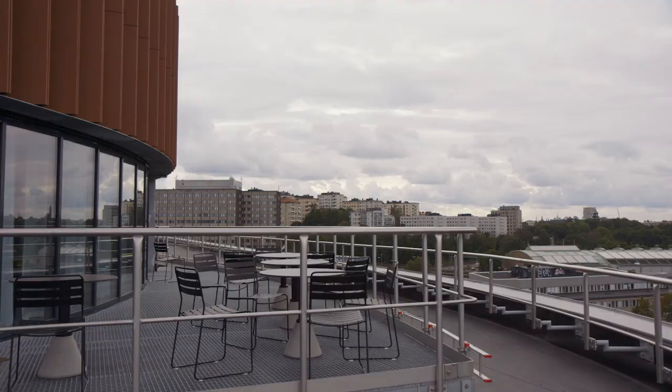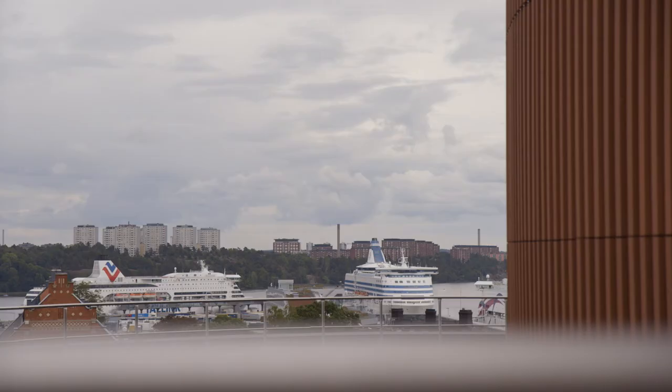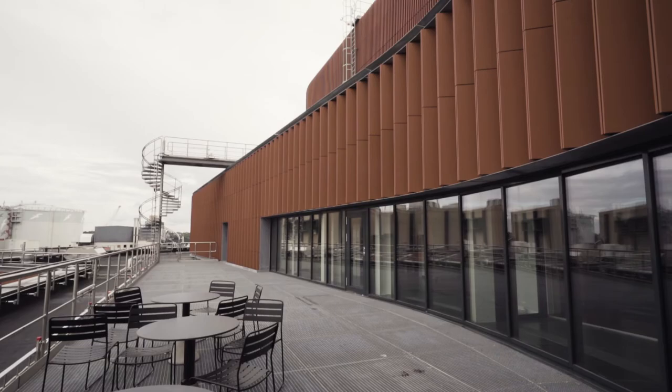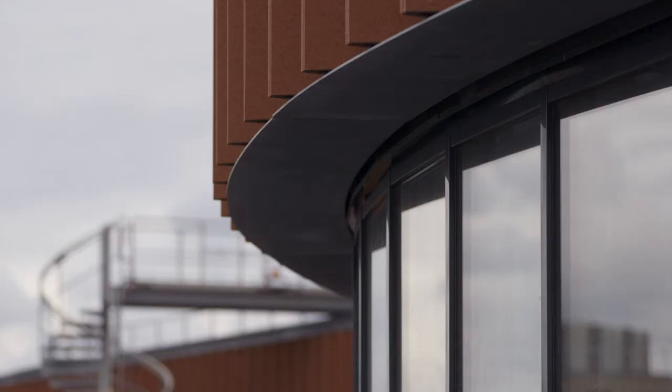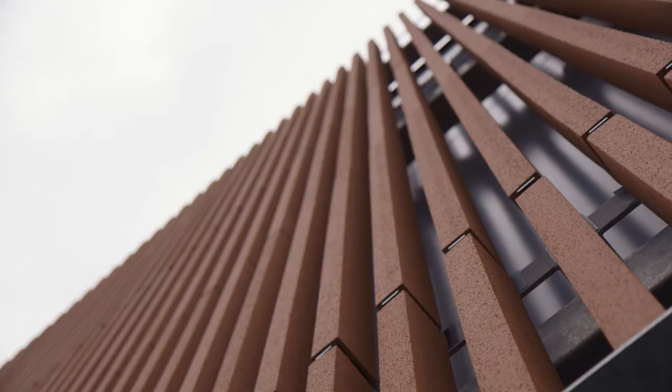For example, being a good neighbor for the people living in the area. This is a very closely populated housing area. And we wanted people who live nearby to feel that this was safe, it was friendly, you can actually walk up to the plant and pat the facade.